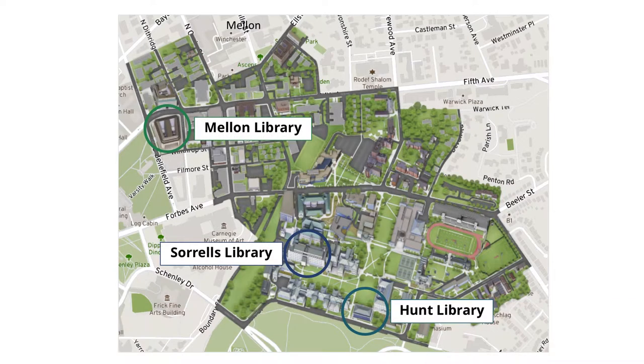We have three library locations. Hunt Library is the Library for Social Sciences and Humanities. Sorrell's Library is on the fourth floor of Wien Hall. It's the Library for Engineering and Science. And Mellon Library for Biology and Chemistry is located at the Mellon Institute on the corner of Belfield and Fifth Avenues.